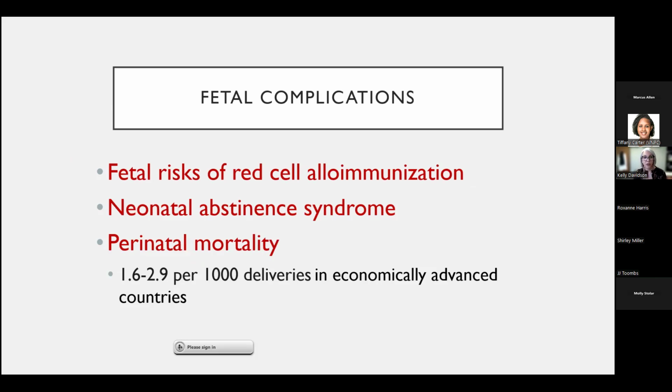There's also a risk of neonatal abstinence syndrome, which is something that we see in women who take chronic opioids. The baby can be affected by this. We think that intermittent use of opioids may be associated with lower rates of this, but this is something to be aware of if the woman has required chronic opiate therapy to treat pain during the pregnancy.